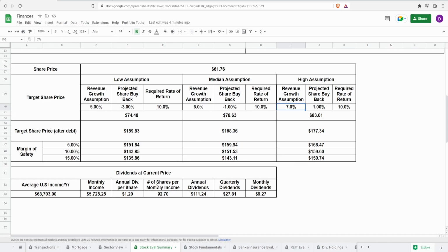You should not follow mine, make your own, because if you think that maybe JOUT might be making a lot more revenue, or maybe you think they'll do less revenue. Maybe you want a higher required rate of return. Maybe you want a lower required rate of return. Maybe you want a higher margin of safety. Whatever it may be, right? The fact of the matter is that you guys should make your own assumptions and see what prices you guys should be buying this company at based off of your assumptions.